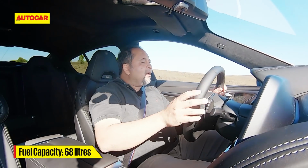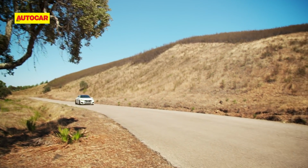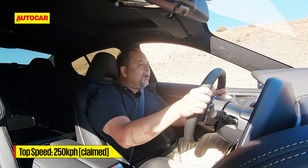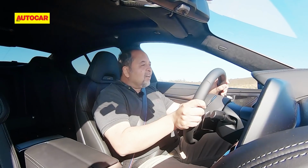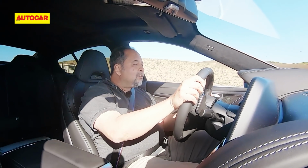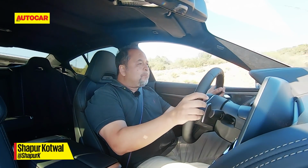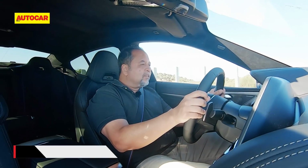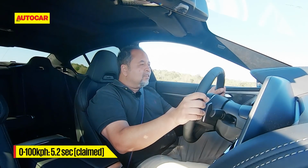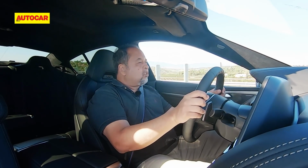Now right now I have it in comfort, and if I select sport, the reaction from the box is even faster. And there's a nice snarl from under the bonnet. Typical BMW 6-cylinder straight 6 snarl, and the kind of pace and driving pleasure it delivers is just fantastic. And what I also like about this engine is that despite it being turbocharged, it pulls all the way till 7,000 RPM. That just never gets old.